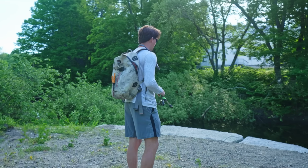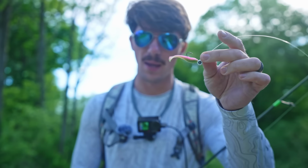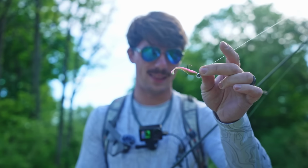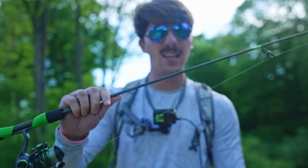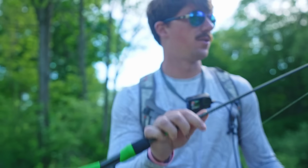Wow, this looks good. We've made it to our first spot of the day. We decided to tie on a tiny little snacky swimmer. This is an awesome little swim bait. We actually make this lure. It's basically like a big bass swim bait that, like I said prior, is shrunken down. And it's perfect for literally anything. Throwing this on, I believe, an 1/8 ounce jig head, got a 6-foot rod, 4-pound test monofilament, and some braid with a 1,000 size spinning reel.